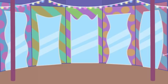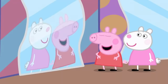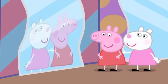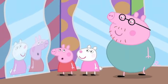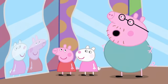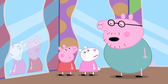The tent is full of big wobbly mirrors. Ooh, what's happened to my body? You're a wobbly jelly! Wobble, wobble, wobble. How does it do that, Daddy? It's very simple. Illusions of optical differentials by convex and concave surfaces generate patterns... So it's magic? Yes, it's magic.